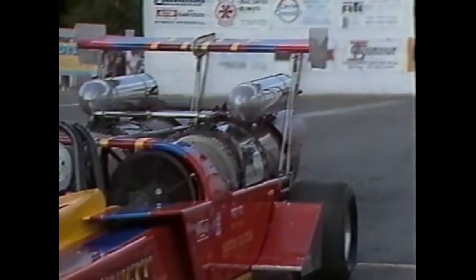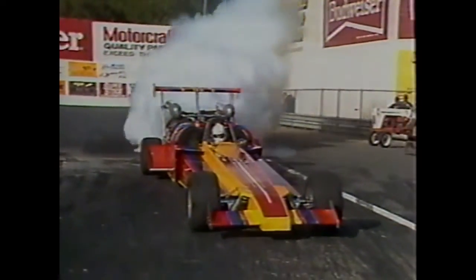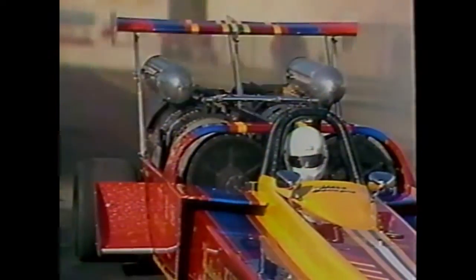Ladies and gentlemen, here is the biggest, heaviest, most powerful race car you've ever seen. Out of Boston, Massachusetts, Steve Catuno's awesome Boatown Express. 30 feet long, weighs a couple tons. It's powered by not 1, but 2 Westinghouse J34 jet engines. 20,000 pounds of thrust.